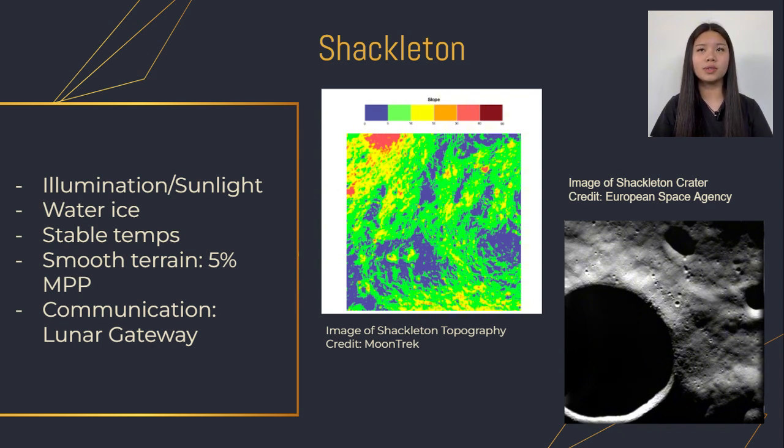Additionally, MIT believes that water ice may make up to 22% of the crater floor's micron-thick layer. Furthermore, 3 points on the rim are continuously lit for 90% of the year, which leads to stable temperatures. Not only that, but the terrain is smooth compared to other regions. With a slope of 5 to 10%, it is a suitable area to not only build a lunar base, but explore.